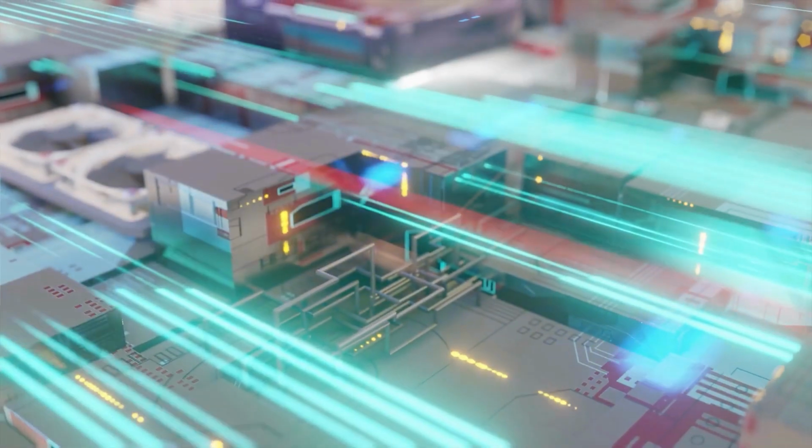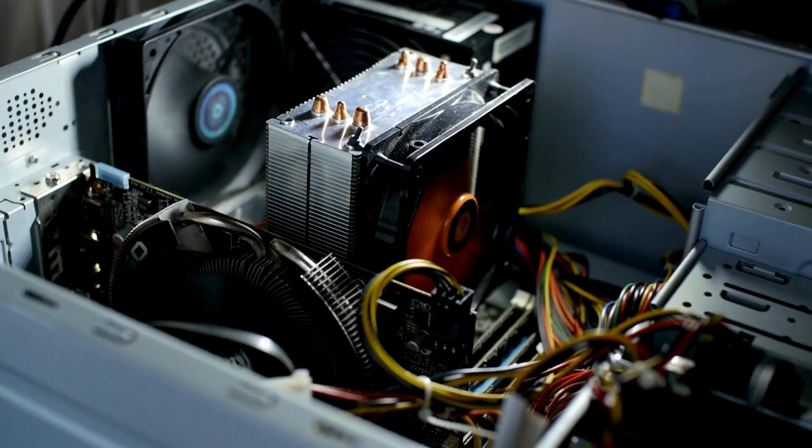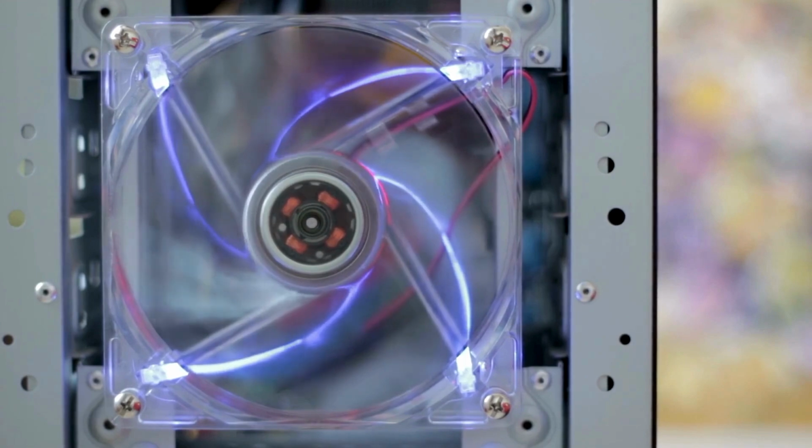In this video, we will be featuring the best PC case fans. The fans are basically the lungs of the PC, ensuring good airflow while keeping temperatures at safe levels. Now, while they're probably the least expensive part of the PC, they are undoubtedly a vital component that keeps your gaming rig up and running, especially during the most demanding sessions.